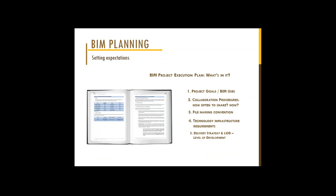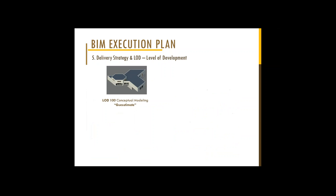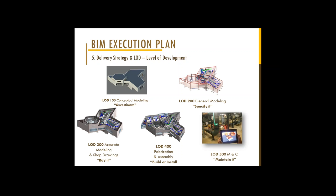Delivery strategy, level of development. I'm not going to spend too much time on it, but I'm pretty sure most people on the call know the level of development. LOD 100 is pretty much just a 3D model. At 200, you're basically trying to specify. 300 is more where you can get your shop drawings. 400 is more for fabrication. Where Western is for new construction, we're at LOD 500. So the federated model that's turned over to us, we expect it to be up to a 500 level because we're using that to maintain the facility.